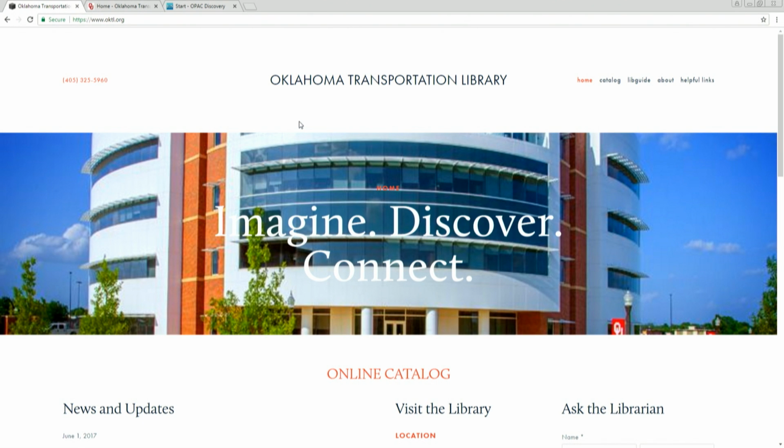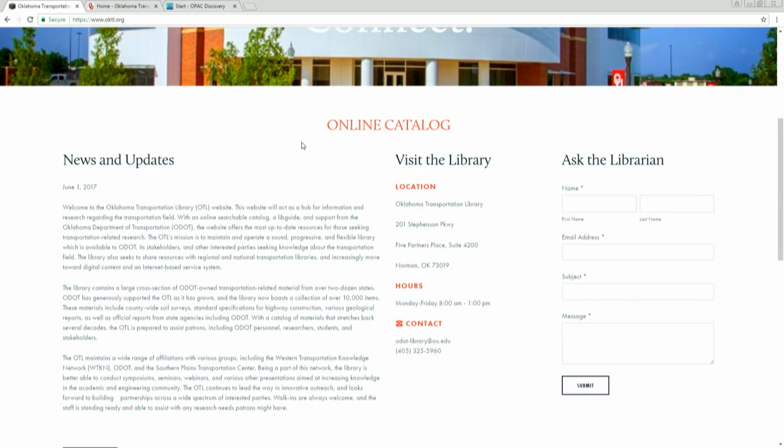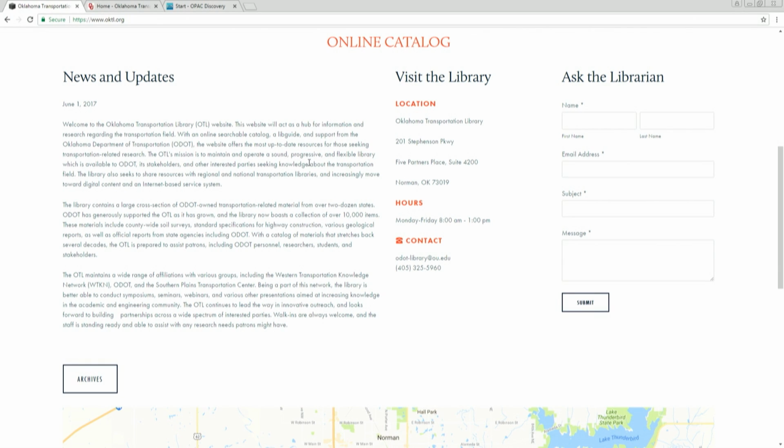if we scroll down a little bit, we can see there's a section for news and updates where we'll be updating regularly, maybe ODOT news from across the country, transportation projects, literature, things that will be of interest to ODOT employees. So we plan on keeping this updated very regularly for you guys. There's also a section, Visit the Library, where you can see our address, our hours of operation, and contact information.